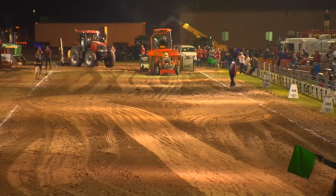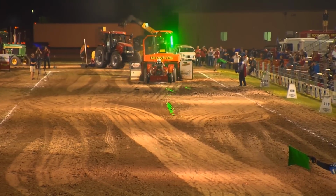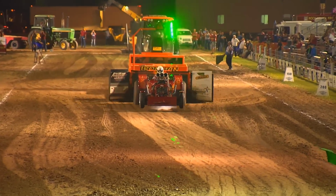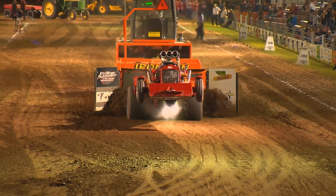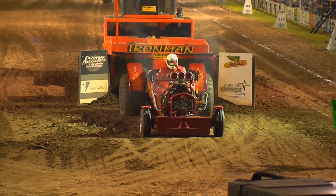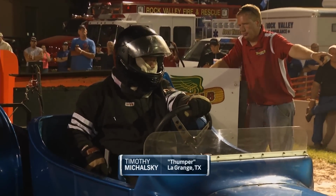And right off the launch, above the engine, you see the butterflies, and they are full open now. Oh, riding it pretty good right there. Straight shot. Good ground speed. Look at the dirt churning up behind those tires on the buckboard. A great pull. Timothy Mikowski is our next puller out of LaGrange, Texas.